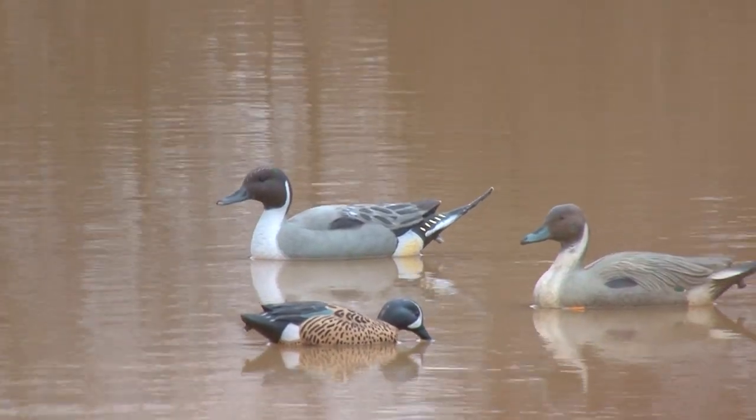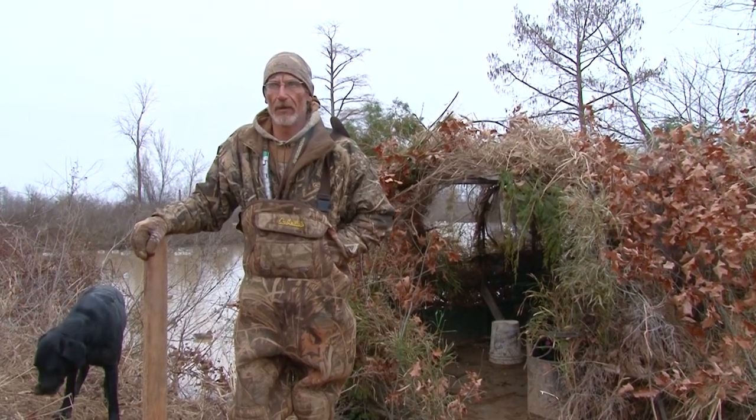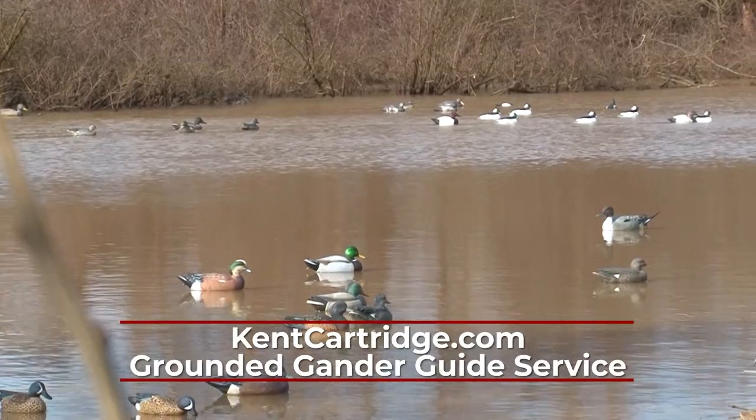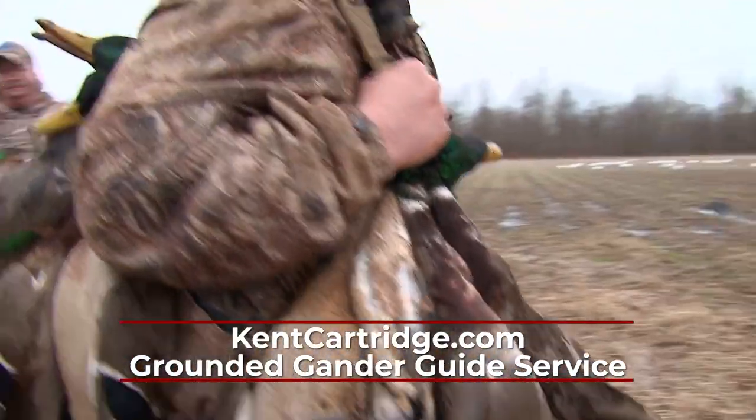Call it a wrap here in southern Missouri today. The clouds moved in, the birds quit flying. We put quite a few birds down this morning, and with them Flambeau decoys, I think they helped do the finishing trick on it all. And as you can tell, we got a few here today.